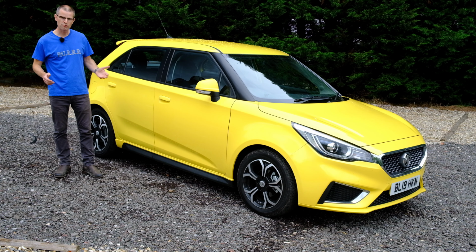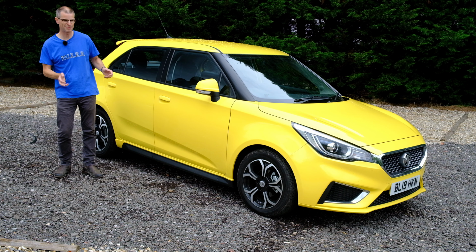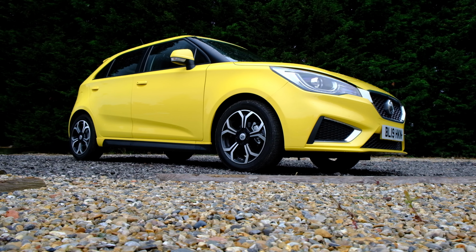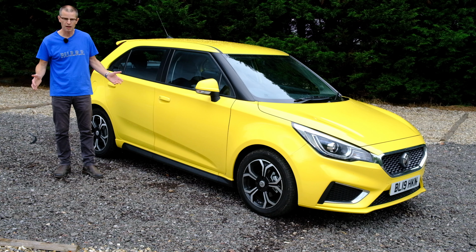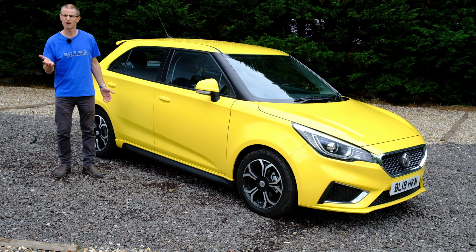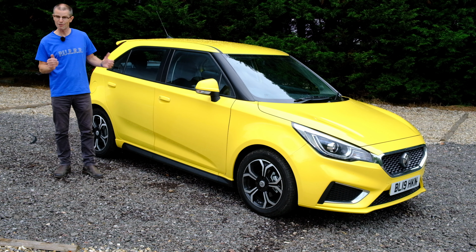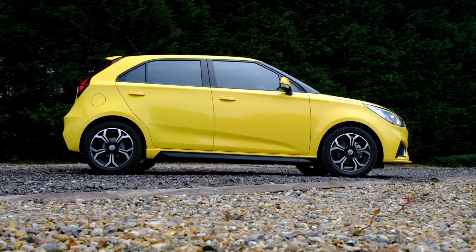Long ago, I drove the original MG3. MG's returned to the UK market in terms of mass market, non-sports car specific family hatchbacks, and I liked it. Considering the price point, I thought it was a great car that got you a lot of car for the money and was reasonably well made, and yeah, unfairly dismissed by a lot of people. However, in autumn last year, autumn 2018, they completely revamped the car.